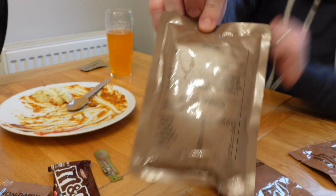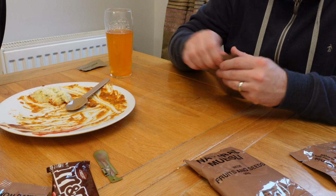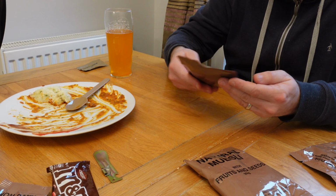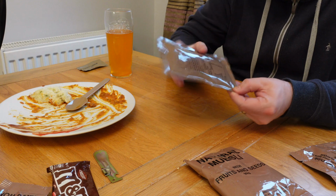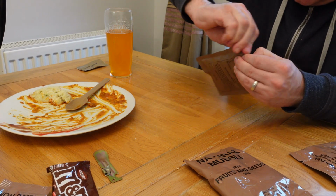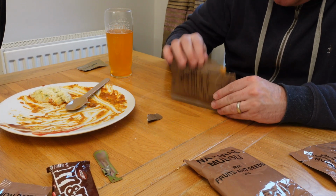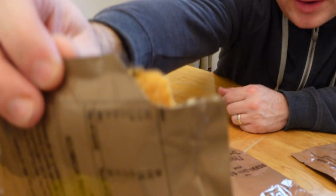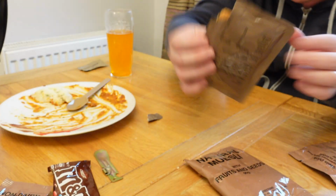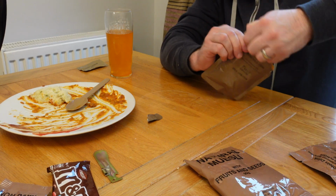This is the citrus cake. I think this is going to be like a really nice, moist, citrusy, obviously cakey kind of pudding. Let's have a look. I'm going to tear it across the top lengthways. Just, why not? Oh, okay. So the product is quite well stuffed in there, which of course means you damage it when you open it. So I'm going to try. That's it. And then go across the bottom.